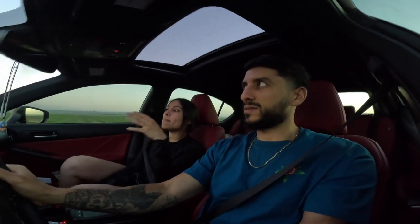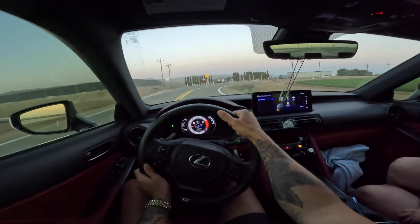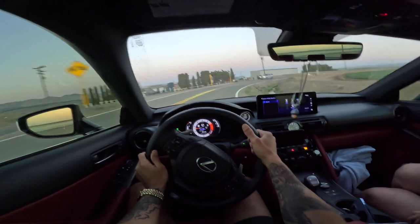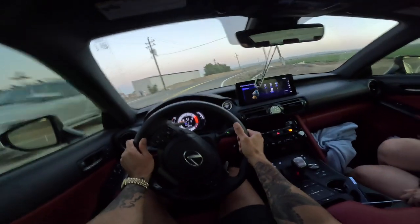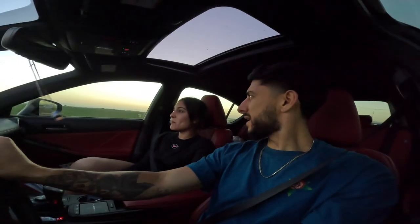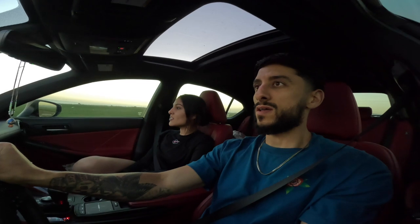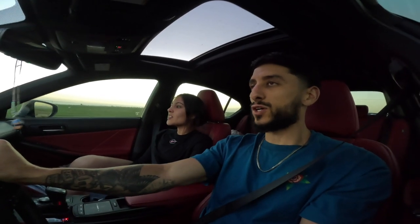But I also think that the car's just not meant to be driven in that type. You know, it's not a sports car. It's not a sports car. I mean, the RC is definitely more of a sports car, but this thing can handle. Yeah, the wheel is good. It's no slouch when it comes to the handling at all. The steering is very good. It's nice and crisp, very responsive.